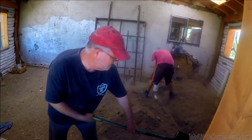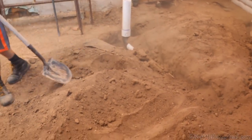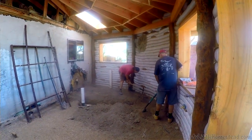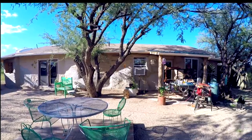So now that the gray water pipes are in, we need to cover them up and start thinking about our electricity and plumbing for the rest of it. Fill this big ditch in right now, and then we'll be running our plumbing as soon as Shell gets back from the store. Ooh, you okay? Yeah, I got sand in my back.